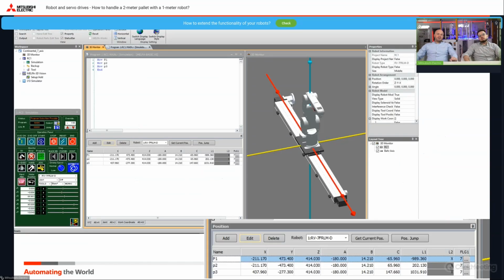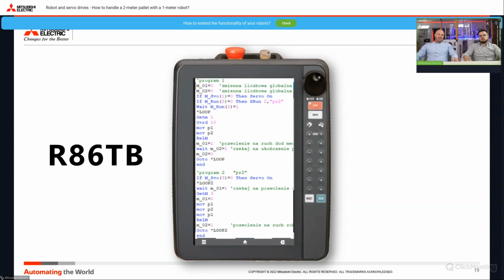Yes, exactly. And you can see on this screen the view from our RT Toolbox software, where we are able to add additional axes, put in the robot, and check everything in the layout of our solution. Everything can be checked in the simulation mode, which is in our standard. What is more, you can even have the visualization of the program controlling additional axes in our teaching box. But that's not all. You can also see your 3D model in this teaching box. But the most important is the program for the robot programmer.